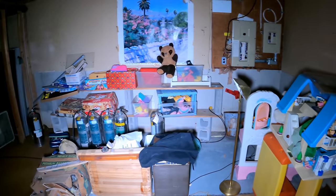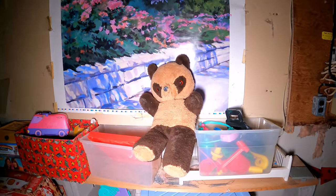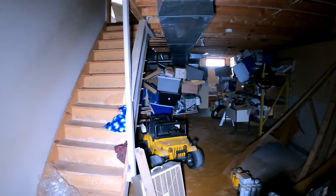That's awesome. Very, very cool. That bear almost looks evil. Awesome. This is an awesome basement. It's nice and tall like mine. I don't gotta bend down. Very cool. All right, everybody, what did I tell you, eh?